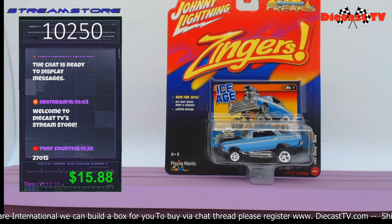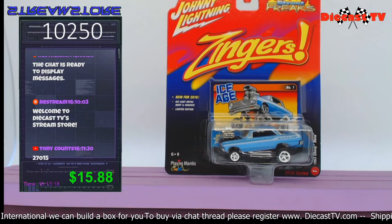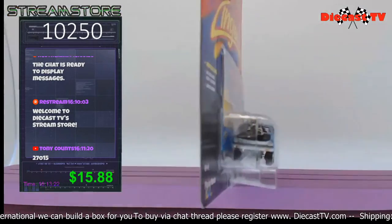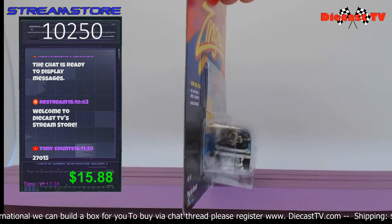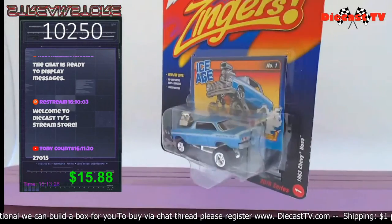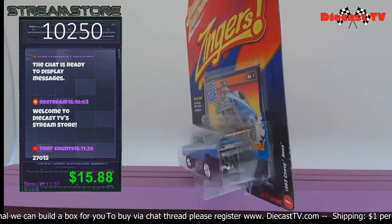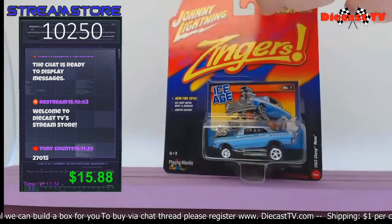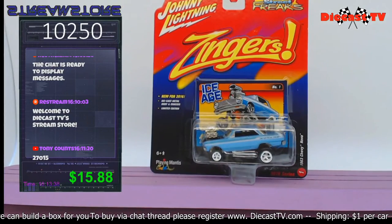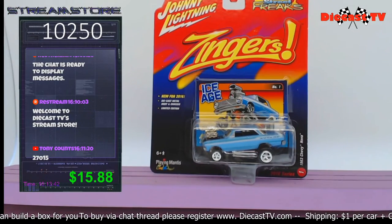So this is a 1963 Chevy Nova. Very cool looking zinger. It's called Ice Age. Let's take a close look at this bad boy. Blown engine. Okay, can you see that? Yeah, you got it. All the way around. Let's take it right to the rear end there. Lifted like a crazy man. You gotta love it. Okay, it's metal on metal car. It's awesome. Pretty cool. It's a limited edition. So when you see these zingers, I know the guys that collect them. They love them. So just collect them.